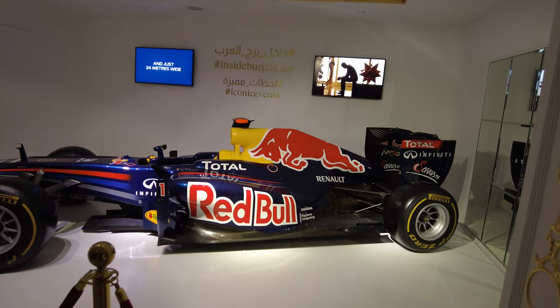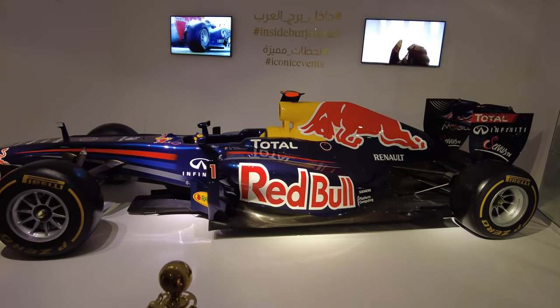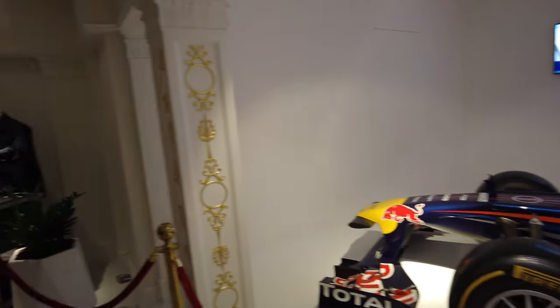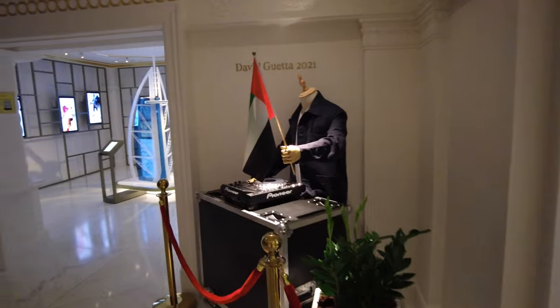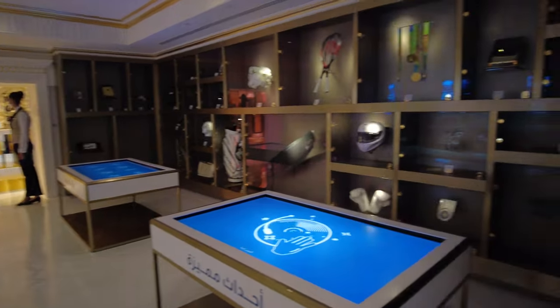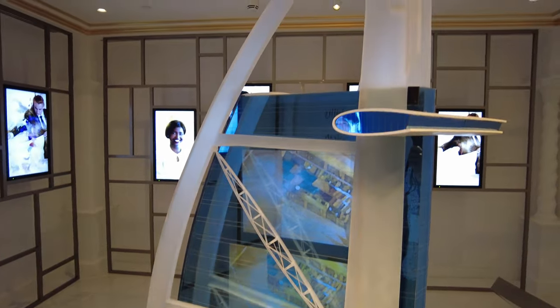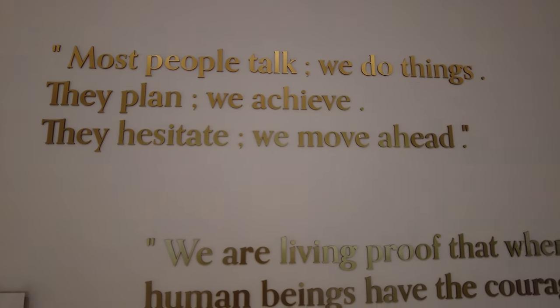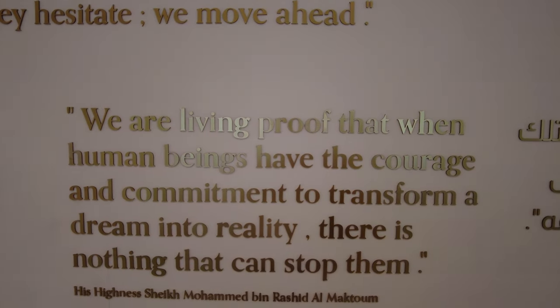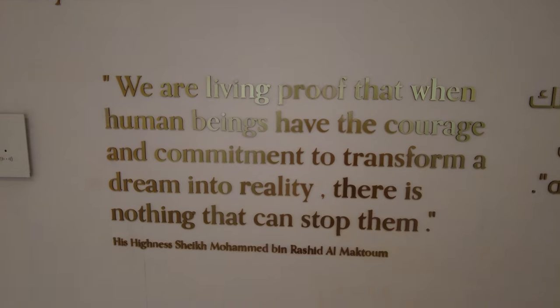Masks. So you know what they did? This whole room, they turned into a museum. Otherwise, it's the same size. Pretty cool. Okay. I love this quote and this one. Okay, they have refreshments too.